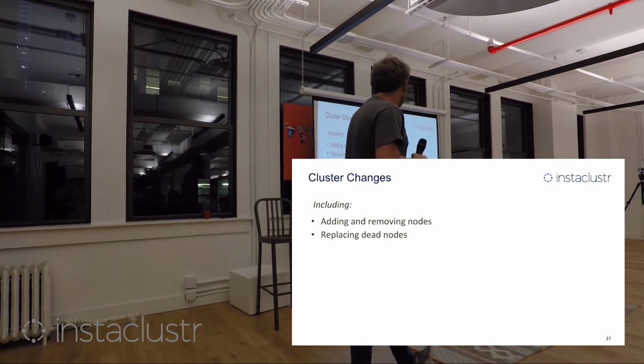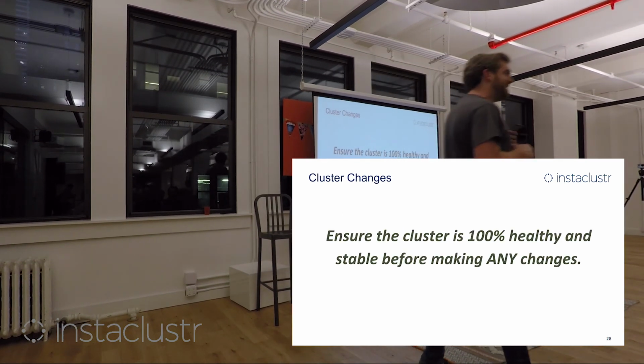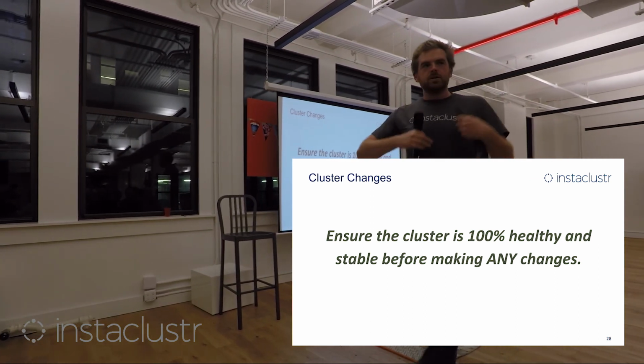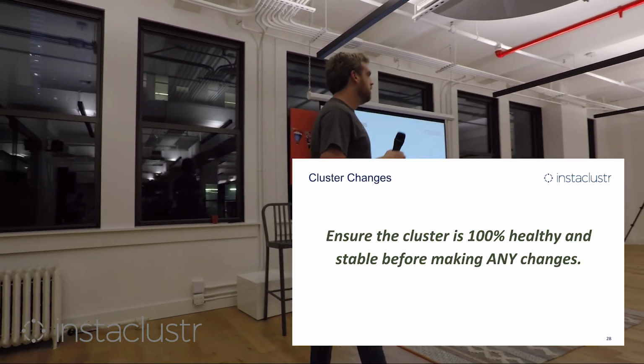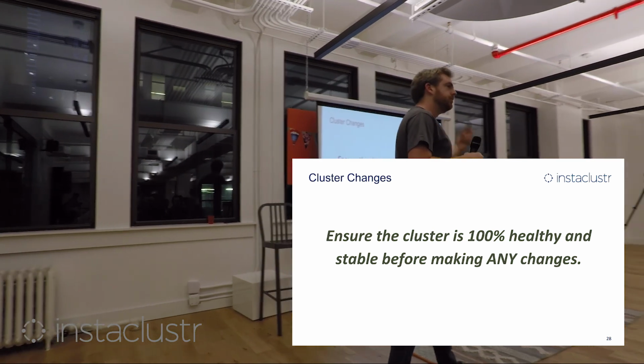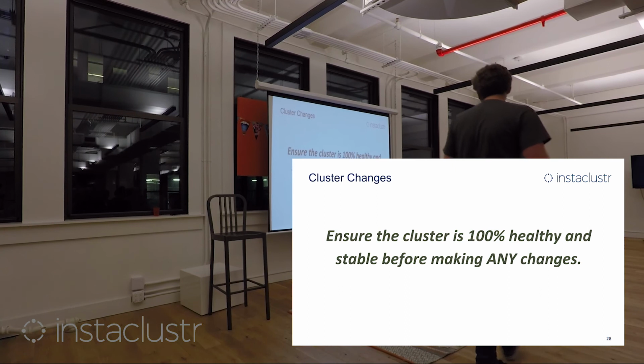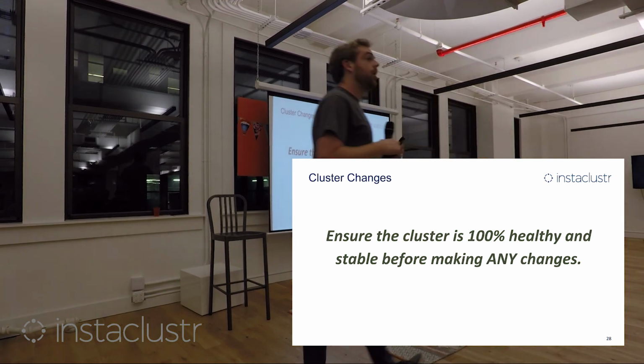But the main thing to remember is that when you go to do these operations, particularly expanding your cluster, adding capacity to Cassandra puts additional load on your nodes because it's got to stream that existing data onto that new node. So you really want to make sure that things are 100% healthy.